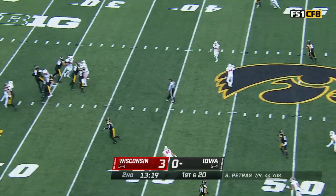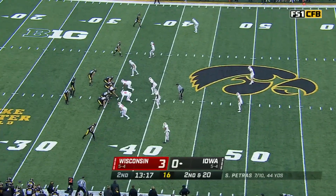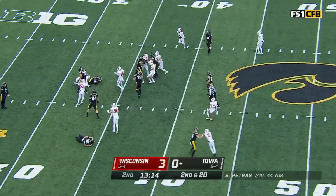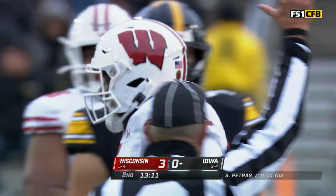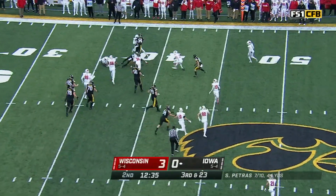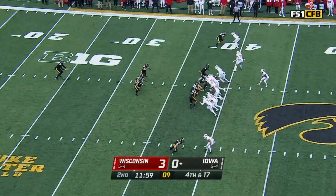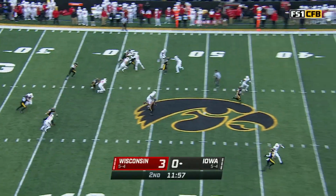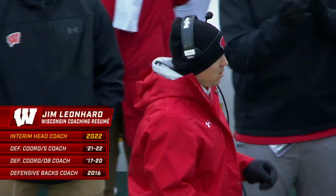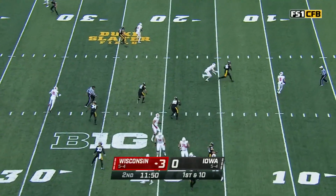Petrus going to throw. 4-man rush coming from Wisconsin. Herbig already with 2 sacks in the game, giving him 10 on the year. And the defense again, just nowhere to go. Again, going to keep it on the ground with Williams, and he was met in the backfield. They were able to get a kickoff, but this one's going to be tight in that way, it feels like. The head coaching opportunity is one that he's always wanted, certainly not in this type of situation.